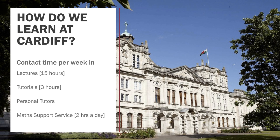That's tutorials. You'll see your personal tutor regularly throughout your time at Cardiff. Your personal tutor is a member of staff that will be allocated to you upon arrival, and they'll see you throughout your degree. So you'll be allocated one personal tutor, and they'll look after you throughout your time at Cardiff. What you will talk about with your personal tutor is things like how your studies are going. They'll manage your academic well-being. They will ensure that you've got a study plan. They'll ensure that you're doing well and doing all that you need to do in order to do well during your time at Cardiff.